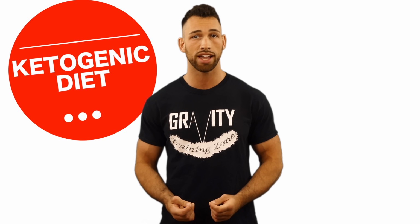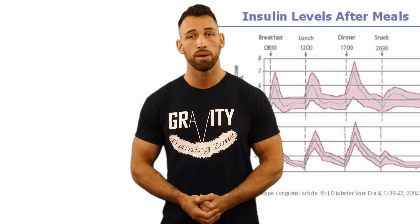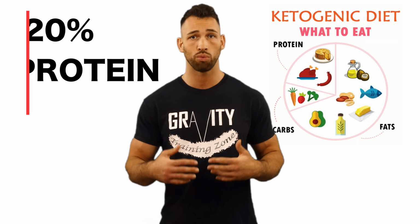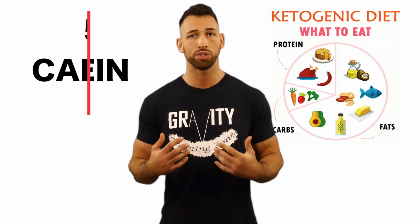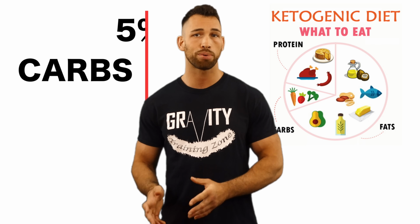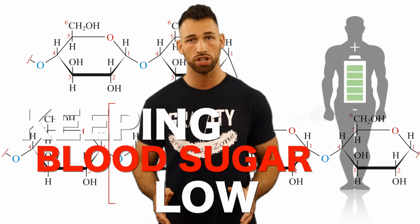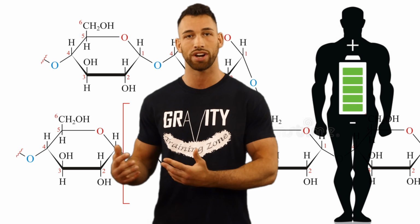With the ketogenic diet, your insulin levels are kept low because the majority of your diet is coming from fat. Usually 75% of your diet will be fat, less than 20% will be protein, and only 5% will typically be carbs. A moderate protein, low carb, high fat diet like this does a very good job at keeping blood sugar low and limiting the amount of glycogen that your body has available to be used for energy.